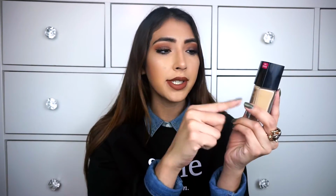So we're gonna start off first with the Wet n Wild Photo Focus foundation. I believe it comes in about 4 or 5 colors. I have golden beige, number 368, and it retails for about $6, but if you bought it at Walgreens, I believe they're giving like a $1 coupon or something, and so I was able to use that towards the foundation. So it was about $5.